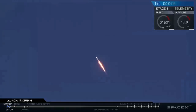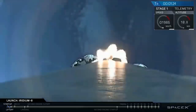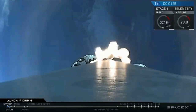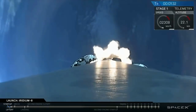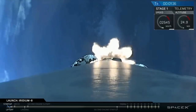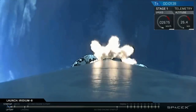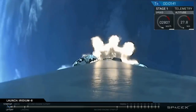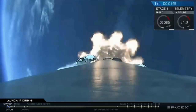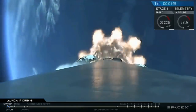Maximum aerodynamic pressure. Merlin engines continuing to perform at 1.7 million pounds of thrust. Falcon 9 heading out into the upper atmosphere. Nice view from the first stage camera looking aft. We're headed south from Vandenberg Air Force Base, Space Launch Complex 4 East. MVAC engine chill. The MVAC engine chill call out indicates that we have now opened up the oxygen that goes to the pump on the second stage engine, chilling it down for ignition coming up about a minute from now.